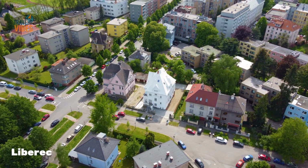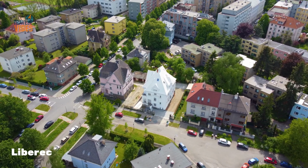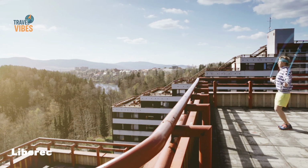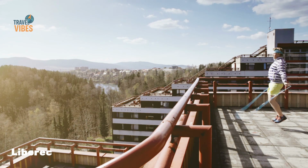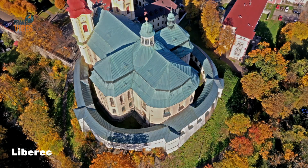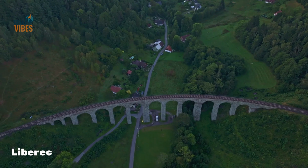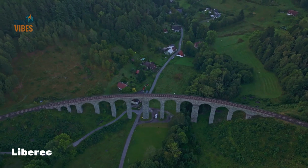Liberec rests at the foot of the Jezera Mountains, where city life and nature meet in quiet harmony. Once a center of textile trade, it still shows its proud past through grand villas and elegant old buildings. The historic town hall, with its tall spires and detailed facade, stands as the heart of the city.